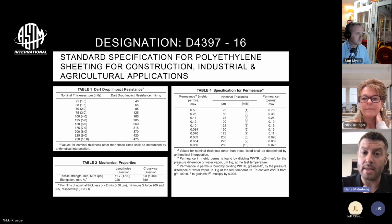So when we say that mil thickness does not matter, that's based off of the performance standards. We want to really look at what you're asking for: that puncture resistance, that durability, the permeance, and the same goes for the other qualities as well. When we look at permeance, 6 mil poly has a 0.13 perm rating. When the industry looks at what is a vapor retarder versus a vapor barrier, that 0.1 perm rating is the benchmark for a vapor barrier, if you will.